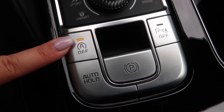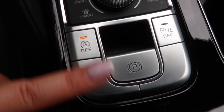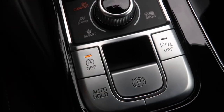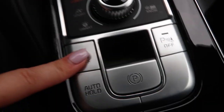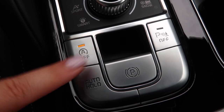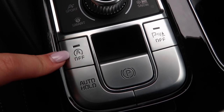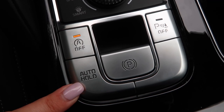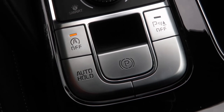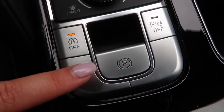This is auto hold off, which means that the car will not turn off when you stop. Sometimes, this car in comfort mode, and I bet eco, will turn off at a stop sign or a stoplight to save gas. So if you don't want that to happen, you can turn it off. Auto hold is when you put your foot down on the brake fully. This will engage, and you won't have to keep your foot on the brake when you're stopped. I use that quite a bit.